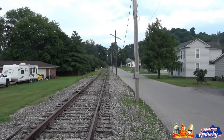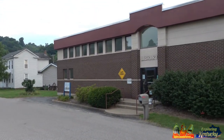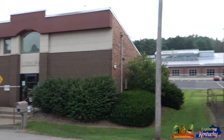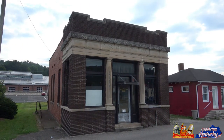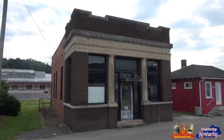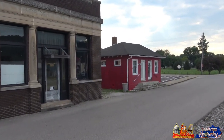You're watching SightsSoundsFlavors.com. We're here in Borden, Indiana. Here's the library. State Bank building, which looks like it used to house the police department and City Hall. Little red house there, not sure what that is.